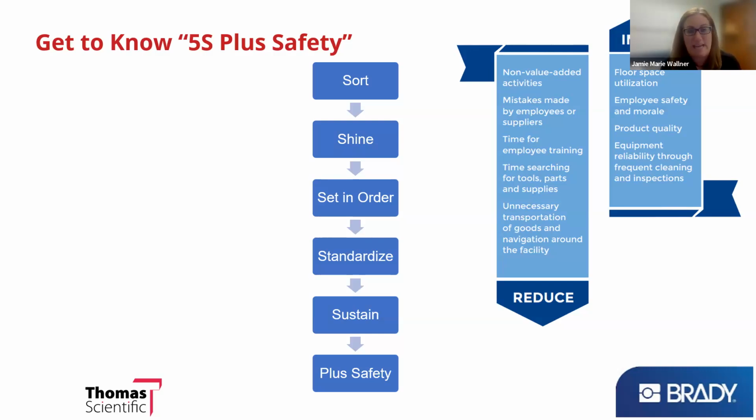And then the 6S, or the plus safety. Make the workplace safer by looking for any potential hazards and resolving them. We do this in our facility and our labs here. What that looks like is we're continually looking at improving it. We have tape on benches to say, this is where the scale goes. This is a workspace. This is where chemicals are stored. We're always looking at ways to shine.